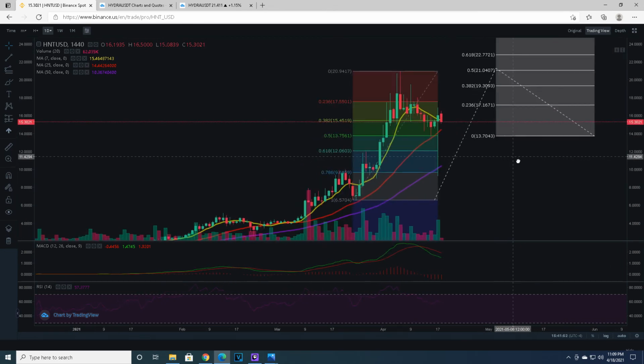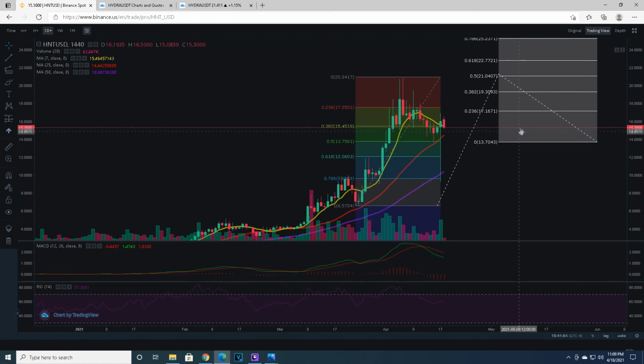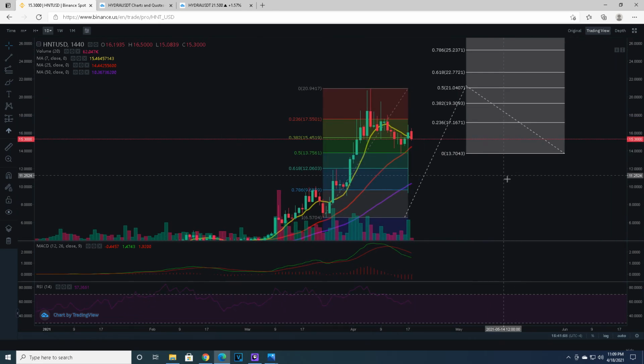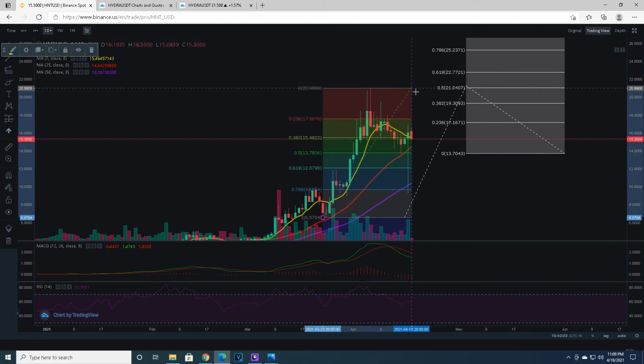So guys, HNT, definitely looking bullish on it. Definitely feeling like it's something that's ready to go, ready to add to the portfolio. I really want to see confirmation on this candle. I want to see a green bullish candle off of this massive hammer.